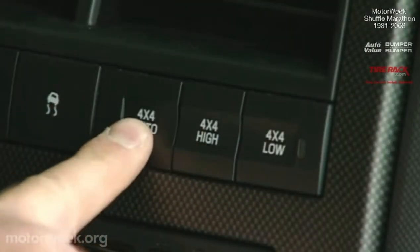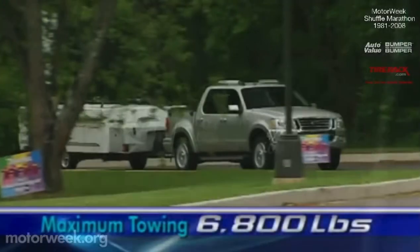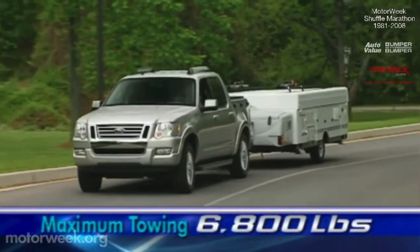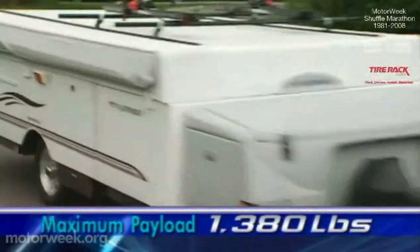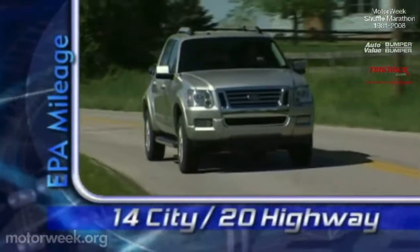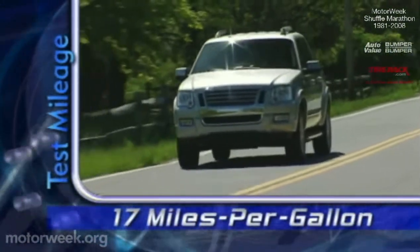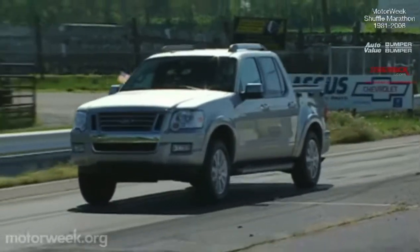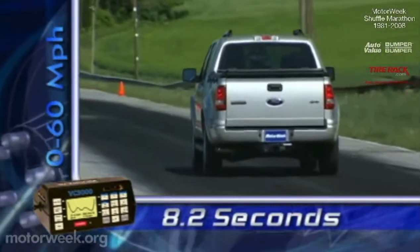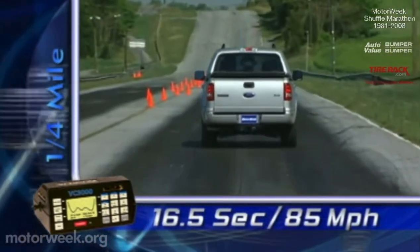While final drive is by either the rear wheels or our test SUT's Control Trac full-time 4-wheel drive system. Maximum V8 towing capacity is 6,800 pounds, or more than some V8 F-150s, with payload topping out at 1,380 pounds. But work takes fuel, and the Sport Trac V8 is EPA rated at 14 city, 20 highway, about par for a mid-size pickup. Our test loop drew 17 miles per regular grade gallon of gas. The results of our acceleration tests were brighter, 0 to 60 in 8.2 seconds with slick shifts, with a quarter-mile run of 16.5 seconds at 85 miles per hour. Not bad for a 4x4 truck.